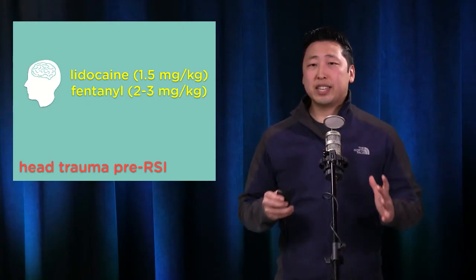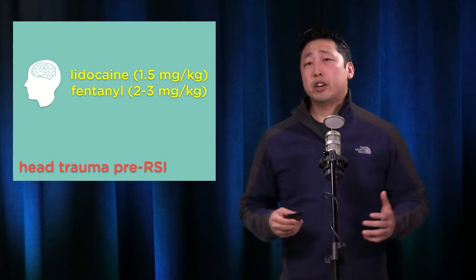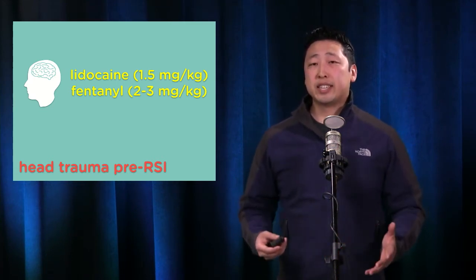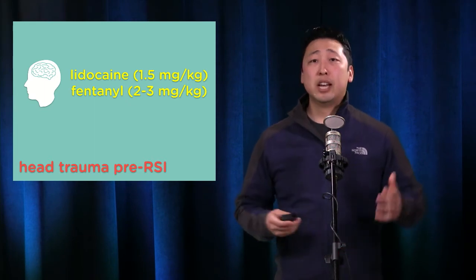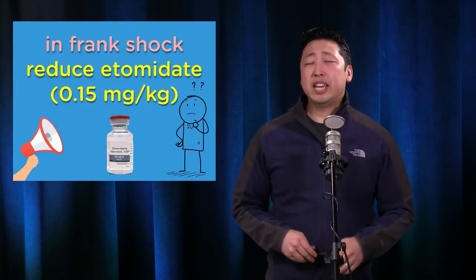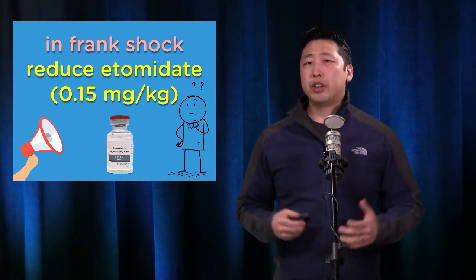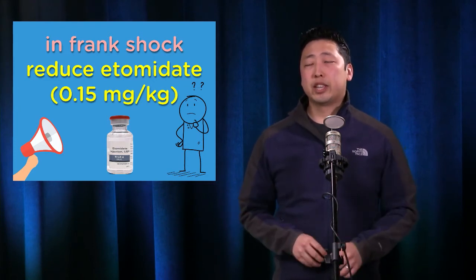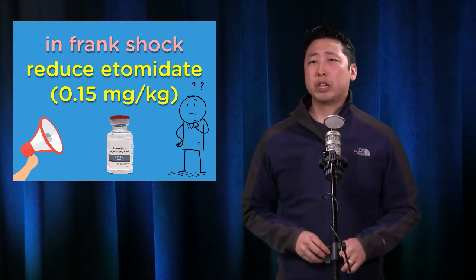Now, in the specific setting of head trauma, if you are going to pursue RSI, there are some pre-treatment things you can consider to decrease intracranial pressure, especially with laryngeal manipulation: lidocaine and fentanyl. In cases of frank shock in the trauma patient, there is one recommendation they make in this paper, which is reducing the etomidate dose, typically from 0.3 mg per kg.